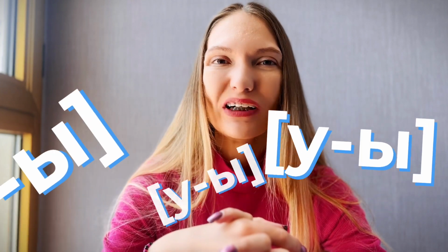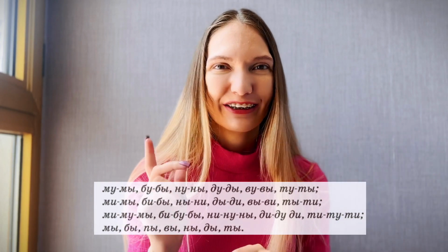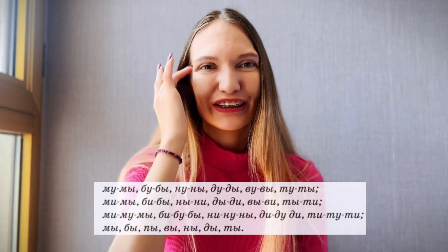U. It's much easier because your tongue is already in the correct position and you need just to stretch your lips. Let's practice this sound more closely. And we will do a special exercise. It can look funny, but you need to train to pronounce this sound. So repeat after me. So let's start.